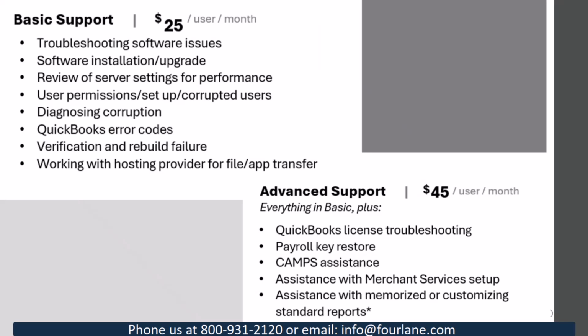So let's go over some of the specifics of our plan. We have a basic subscription, focuses on database integrity, such as errors, diagnosing corruption, maybe just getting those error codes and we're not sure what to do with them. We also have an advanced plan that in addition to what you get in your basic support, it can offer assistance with setting up merchant services, helping with that payroll, key restore, even some camps assistance. Both men here are going to give us some more insight on some of that.